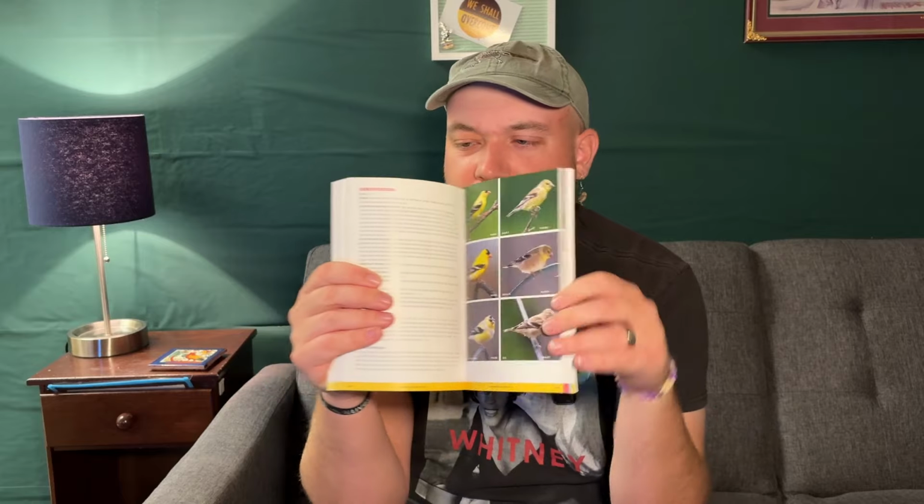Talks all about finches, gives some incredible information on the inside, and it's pretty thick. Also pretty affordable. I believe this was under 20 bucks at the time I bought it. So yeah, just look at these illustrations. Stokes guides are always really, really good. So check out that one as well.